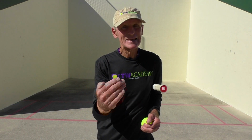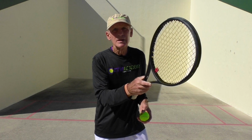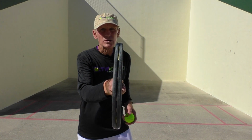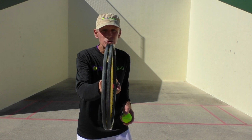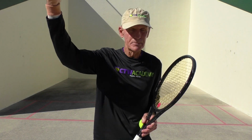When you do this drill, you're also going to get a lot of half volleys, those balls that you pick up on the short hop. Remember, on half volleys, don't scoop. You want the racket vertical at contact or slightly closed. You can actually close the face a little bit on a half volley, and that will ensure that you don't pop the ball up.